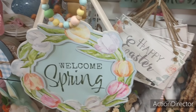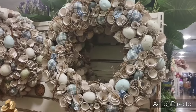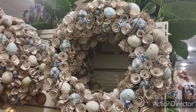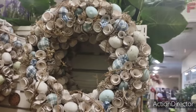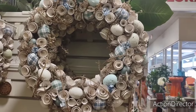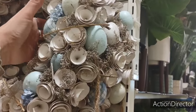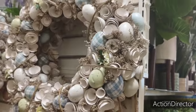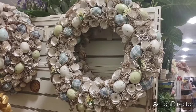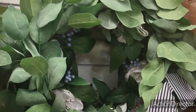Alright. There's something else I wanted to show you guys. Hold on. Alright, this is like a really unique type of wreath. It's wood chip and it has the denim eggs. This is $24.99. It also looks like it has touches of green in there as well. From what I'm seeing. Or maybe looking at the wrong one. Here we go. This one has green. So I guess that's shabby chic. Anyways, $24.99. We're gonna get into some wreaths right now.